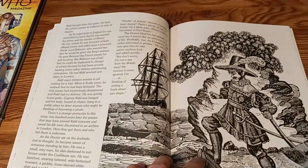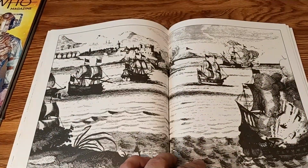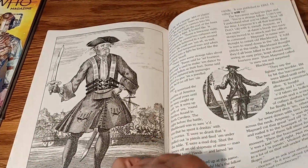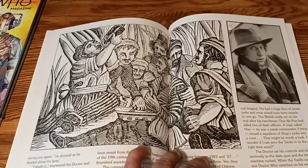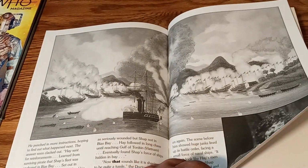So, I wonder what the impetus for this was. Maybe because of the recent Doctor Who story of the Sea Devils? I don't know. It's a Tom Baker related, though. So is this a reprint of something?